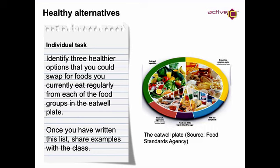What you do need to bear in mind though is fruit contains a lot more sugar than vegetables. So if you find yourself having a lot of bananas, oranges, that is by no means the end of the world. But if you wanted to cut down your sugar content, you could look at replacing some of those with stuff that's got less sugar in it.